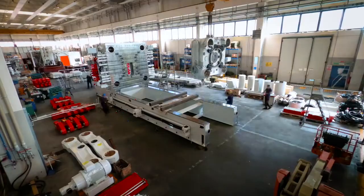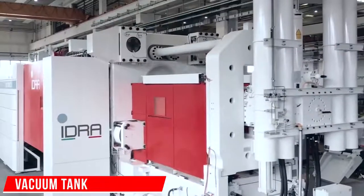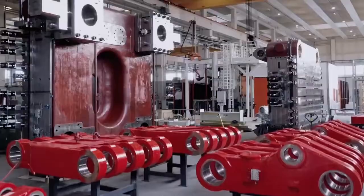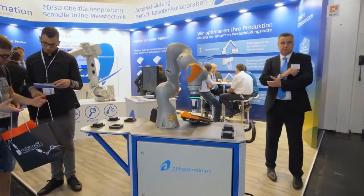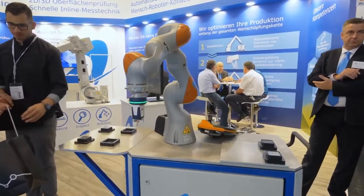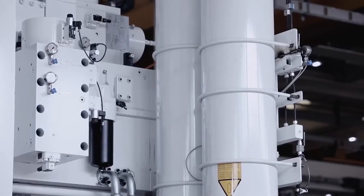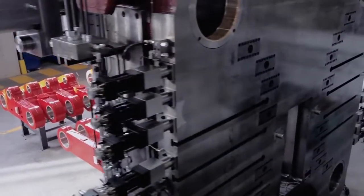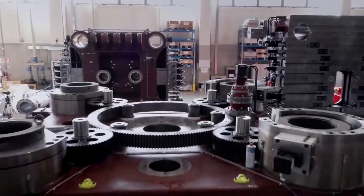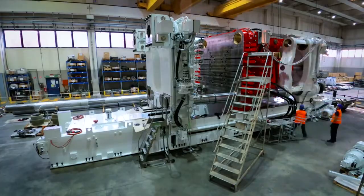GigaPress. It is the die-casting mechanism's heart. It looks and works like any other high-pressure die-casting machine, but it's massive. Vacuum tank. The GigaPress creates a vacuum inside the mold with a 4,000-liter tank. Fonderex, a Swiss business that created the vacuum technology for high-pressure die-casting, manufactures it. Quenching tank. The quenching tank quickly reduces the temperature of the casting to a safe level. It enables the attainment of precise qualities for metal casting.